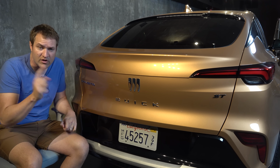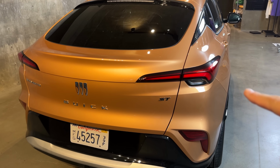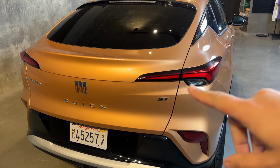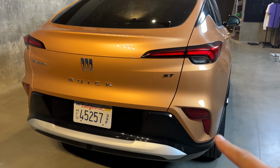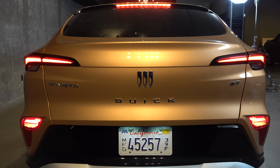Now, one other interesting thing on the back, you have these taillights on the top part, like you might expect, no real surprise, but strangely enough, that's not the brake lights or the turn signals. Instead, they're down here in the bumper. The brake lights and the turn signals share light bulbs. They're both red, and they're not actually integrated into the upper, larger, more stylish LED taillights for whatever bizarre reason.